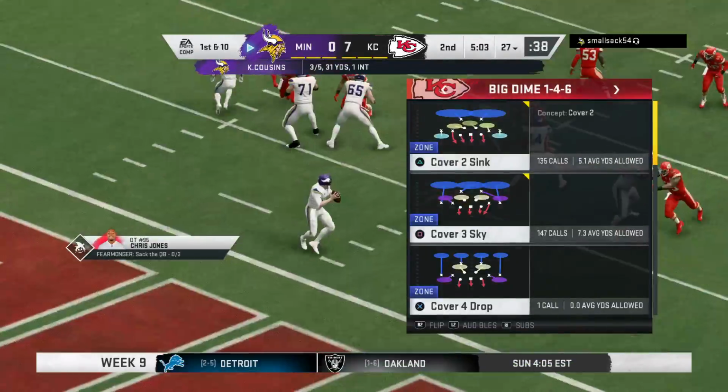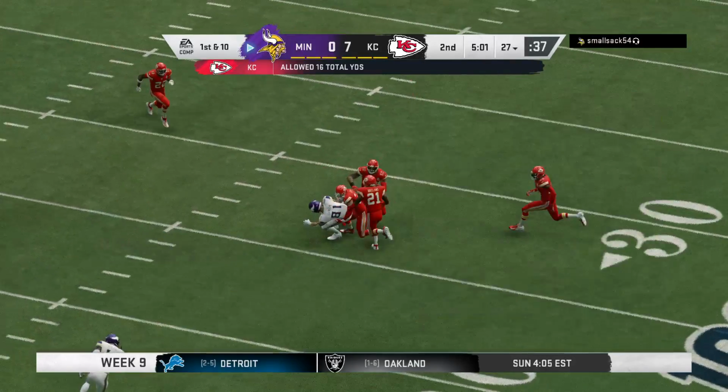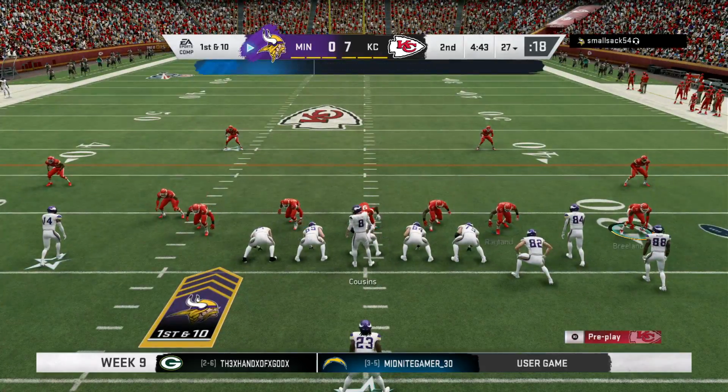And he's taken down, but not before he gets this across the 25-yard line. Give him 18 there and give the Vikings a first down.